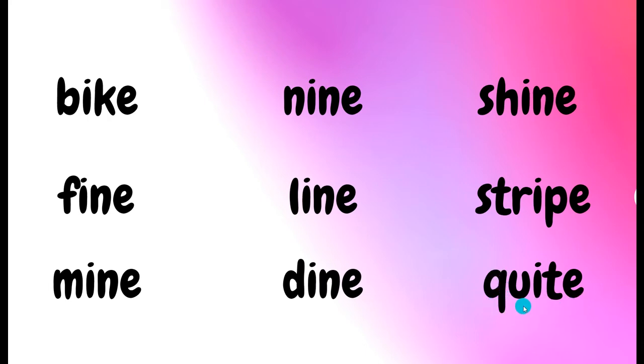This is the qua sound, Q and U. Q can never come alone in any word, so we take this as a single sound. A is not a vowel here. It is the one sound, qua. Quiet. The third sound of long vowel I is when Y acts as long vowel I.